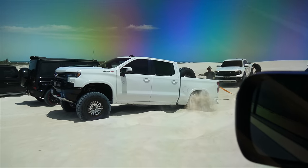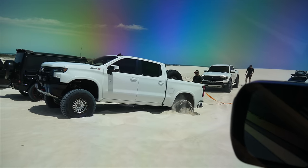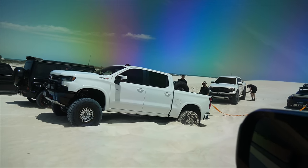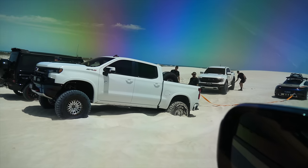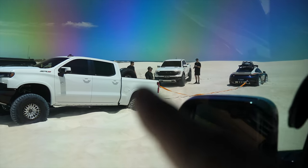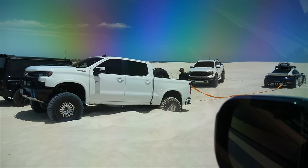Now, things are generally getting worse by the second. The big Chevy truck came to save the day, ZR2. Americans will be able to tell me that that's got like 3,000 Newton meters of torque. It's got stuck as well. So the Raptor got stuck trying to save the Dakar. The Chevy pulled out the Raptor. Now the Chevy's got stuck trying to pull out the Dakar.